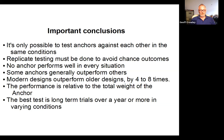And it's certainly true to say this anchor has done me for 25 or 30 years and it seems to have done okay. That's certainly true, but then you're missing out on the possibility that you could have that increased performance, should you want it. But performance is relative to the total weight of the anchor. Clearly, if your anchor weighs 5 tons, then it will hold a leisure boat very comfortably. You just won't be able to take it with you.